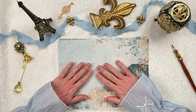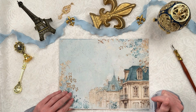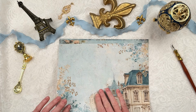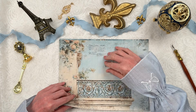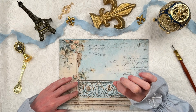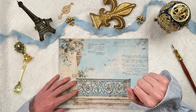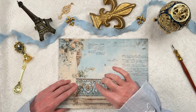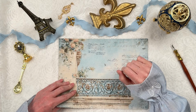And the famous rooftops, of course, of Paris. The architecture is just so stunning there. Oh, the pretty ironwork and balcony. Balconies are highly sought after, of course, in Paris, as living space is so limited. So a little balcony goes a long way for a Parisian.